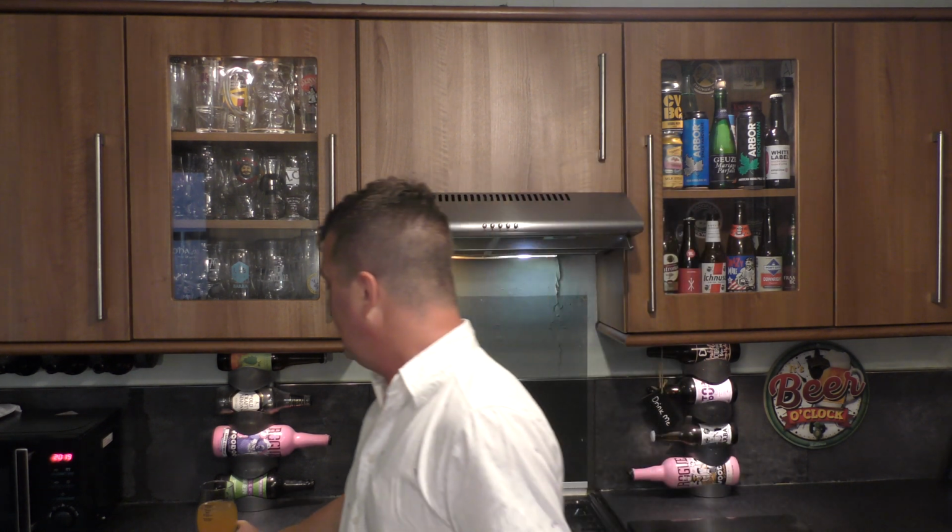Carbonation pushes the beer on the inside of the mouth, releases more of that flavour. I'm going to pick it back up again. Lovely, lovely, lovely beer. Drinkability is terrific. As I mentioned earlier, a little bit of sweetness. I've chilled it down to the perfect temperature.